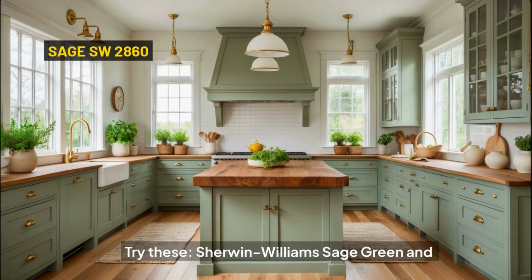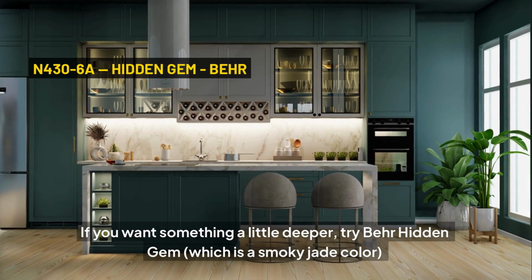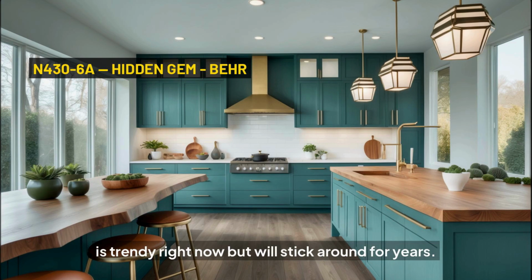Try these. Sherwin-Williams Sage Green and Benjamin Moore Saybrook Sage both give you that perfect, soft, natural look that's not too bold. If you want something a little deeper, try Behr Hidden Gem, which is a smoky jade color, is trendy right now, but will stick around for years.